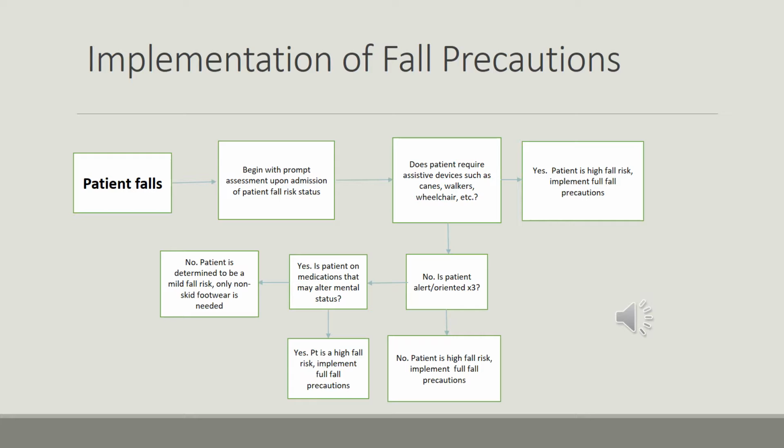This flowchart is an example of implementing the fall precautions by going through a basic assessment upon admission of a patient's fall risk status. Asking yourself these questions about the patient that you're admitting can help you determine whether or not this patient is a moderate fall risk, a mild fall risk, or a high risk.